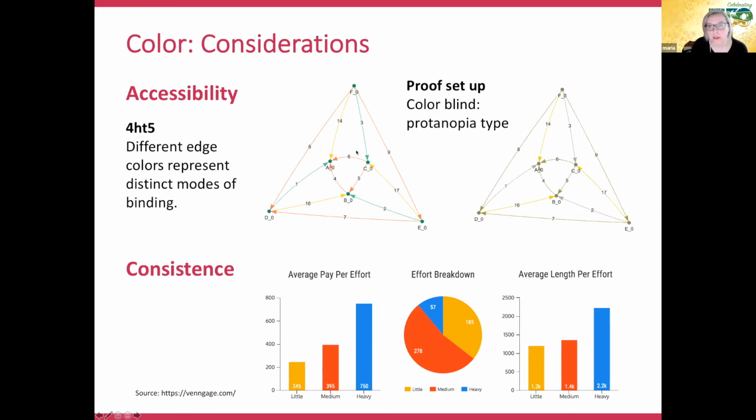Now, when you go to Photoshop, you have the proof setups, and you can see how people with different types of color blindness see those colors. And you see that this information is completely lost. So one of the very important things, if it's hardcore information that is communicated through color, always make sure everybody can see that. Go through those color blindness filters to make sure it is not lost.